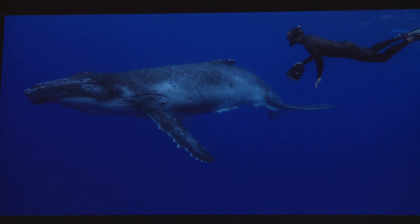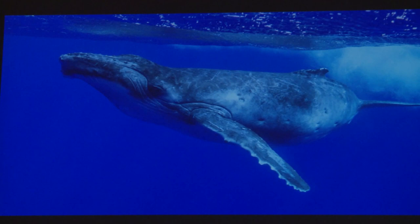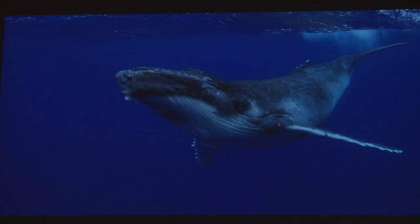But this particular juvenile was really rambunctious and literally chased us around in a pretty gentle way, not viciously at all, but it made you swim fast and get out of its way. I'll show you some video of that as well.